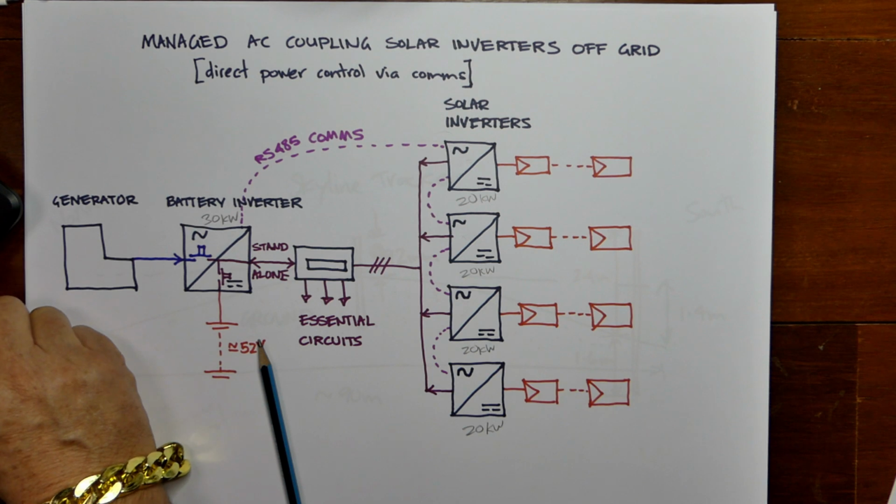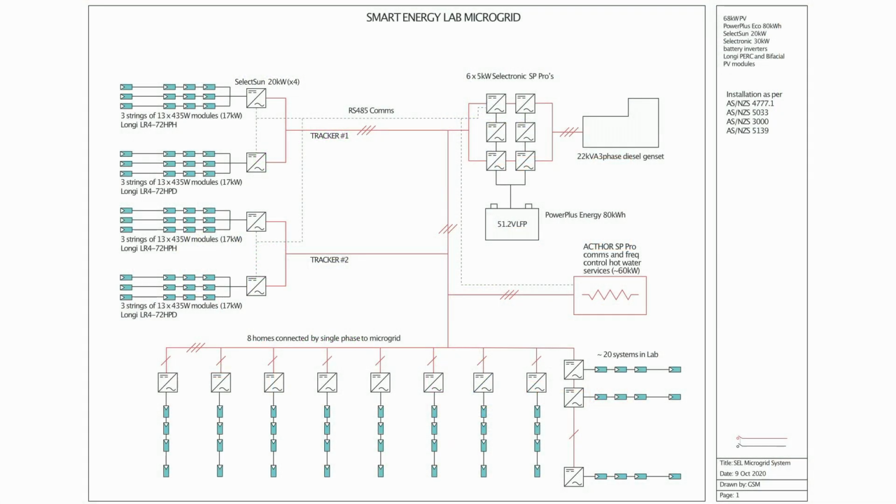So I'm going back to my original single line diagram just to remind you how all this was put back together again. And while you're looking at that, I'm just going to check my comments. Not quite sure what you mean, Brad, but anyway, don't say that too loud.